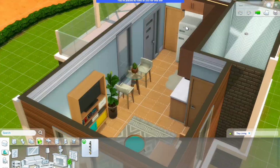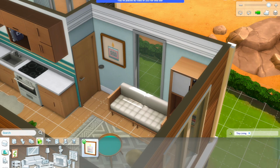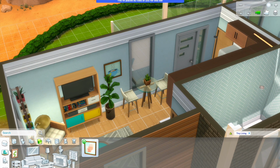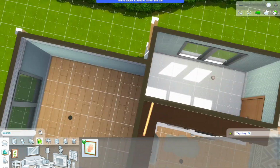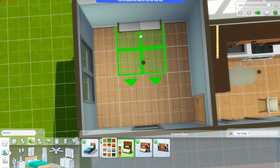I really like how the bathroom turned out. It's one of those very simple bathrooms, but I think I put a decent amount of effort into it so that it looks nice. The bedroom I think could have been a little bit better, but I still like it. It has everything it needs.